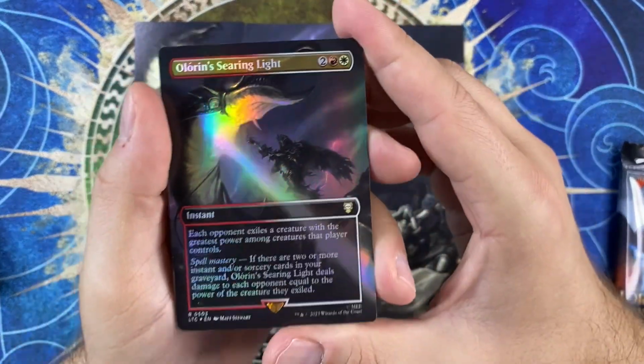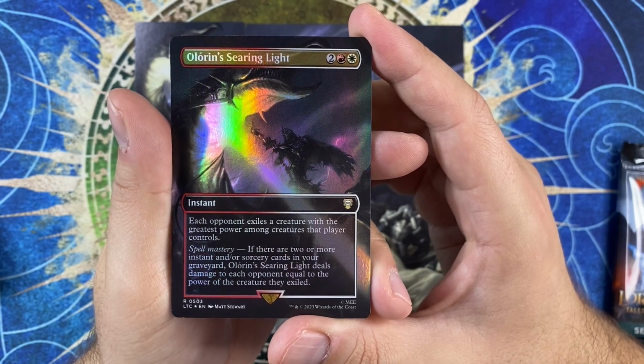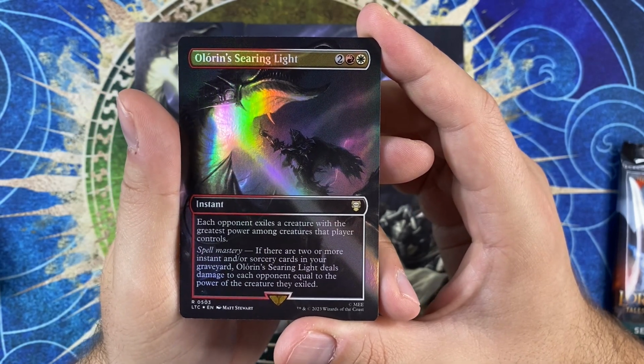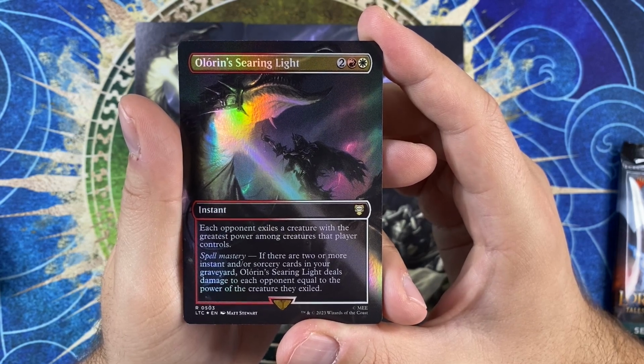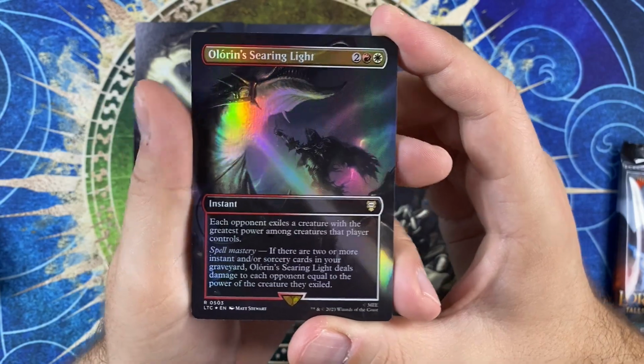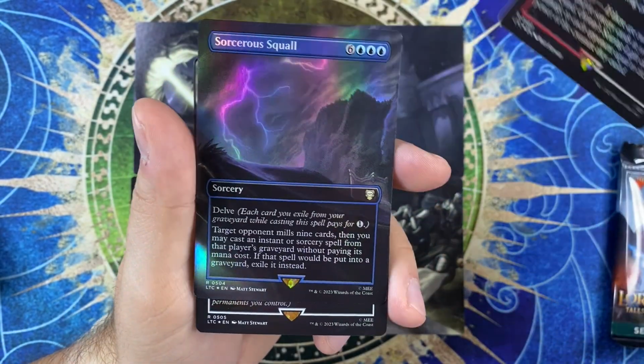They are quite the same. Oloryn's Searing Light. An instant. Each opponent exiles a creature with the greatest power among creatures that player controls. And there is also some damage. Okay, white-red card.